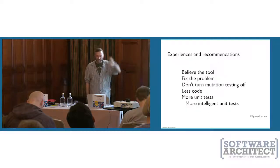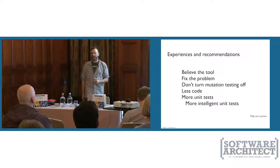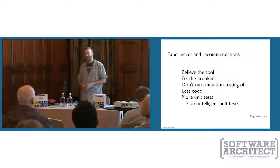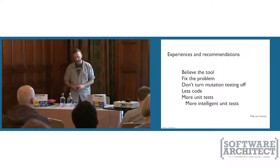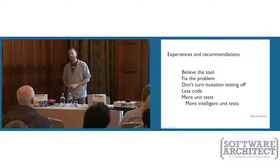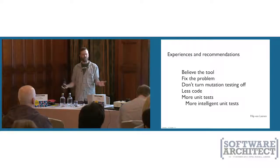So Philip goes on to say, when the tool tells you that a mutant has survived, believe it. So it's akin to saying, there's a bug in the compiler, right? Nope, there wasn't. I wasn't working with PyTest at this time, I was working with a .NET version, which was called, I'm afraid, Ninja Turtle. So there you go. It was telling me there was a mutant surviving, and I couldn't find it. Where?